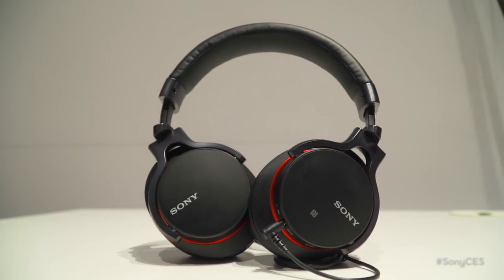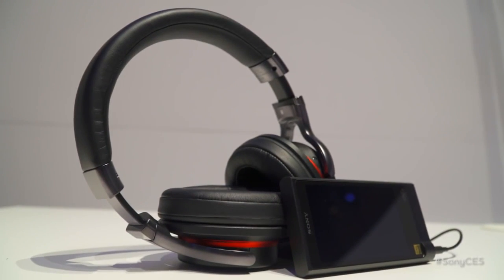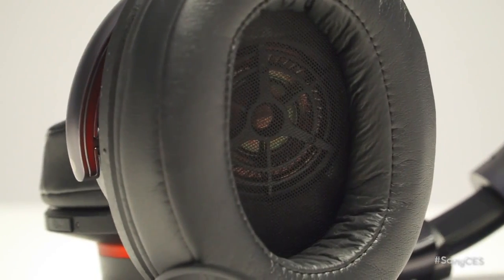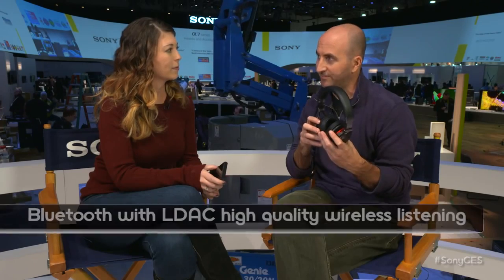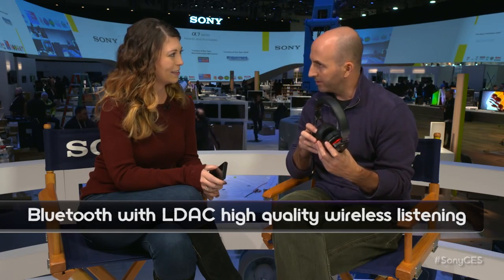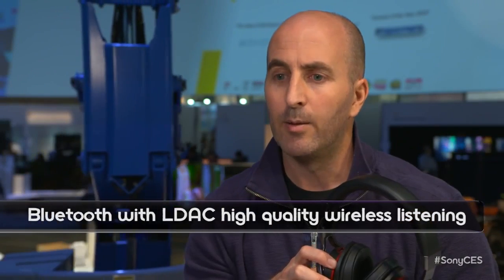Ooh, Bluetooth high-res capable. So I'm going to separate those two out for a minute because you made the great point of Bluetooth and high-res. They're not necessarily compatible. And if you're listening to this with a Bluetooth connection, you're going to be sacrificing some of that audio quality. However, both of these products have new technology from Sony called LDAC. LDAC is a new Sony technology that provides a broader data transmission via Bluetooth.